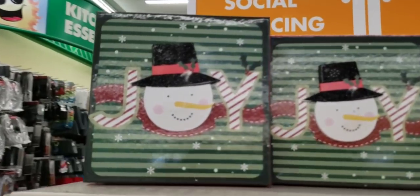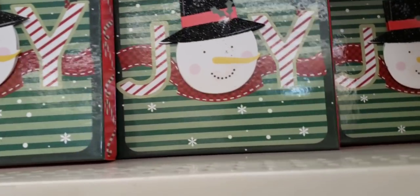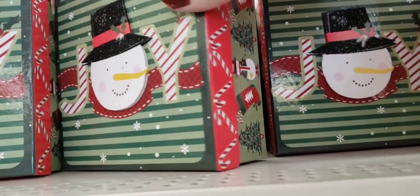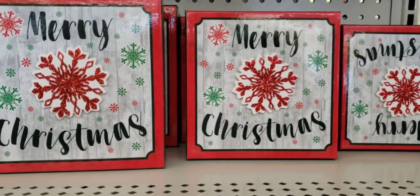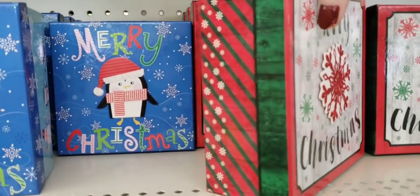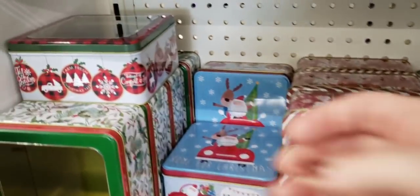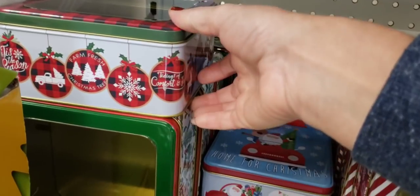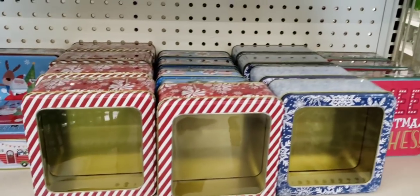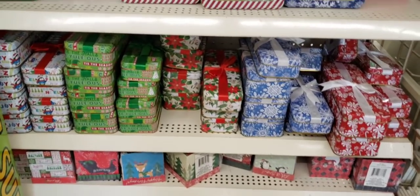Here's an end cap full of their boxes. They do come in different sizes. Deck the halls. Merry Christmas. A little Christmas penguin. These are always nice tins, the ones that you can see through. Oh, and there's that print. I love this print. Right there. I showed you the box yesterday that matches that. Some of these are repeats from last year.